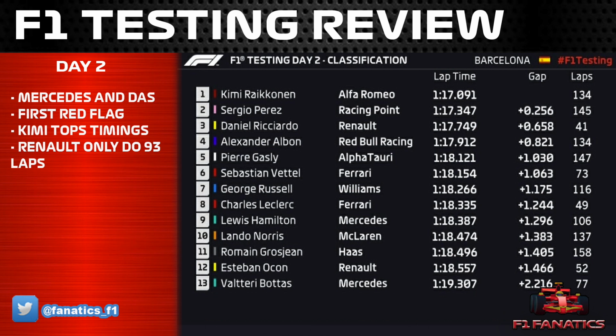Pierre Gasly a 1:18.1. Sebastian Vettel a 1:18.1. George Russell a 1:18.2. Charles Leclerc a 1:18.3. Lewis Hamilton a 1:18.3. Lando Norris a 1:18.4. Romain Grosjean a 1:18.49. Esteban Ocon a 1:18.5, and Valtteri Bottas bottom with a 1:19.3. So certainly going through some heavy fuel loads, the Mercedes on that one, because you certainly won't expect to see them down the bottom too much this season.